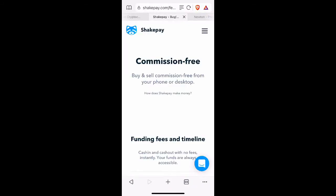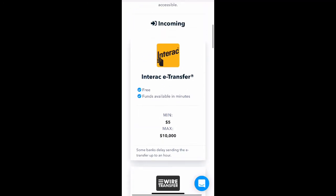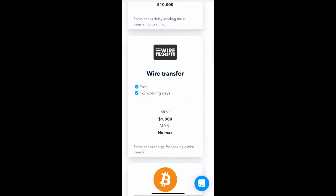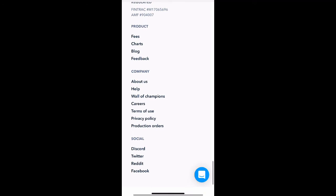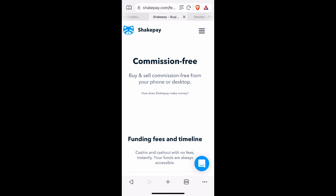Next, let's take a look at Shakepay's fees. They have no commission, as far as I know. Oh, they do have some limits: you have to transfer at least $5, maximum of 10,000. What else do we have here? Yeah, there's no other fees. The only limit that I came across, and they recently added it, was that you had to withdraw a minimum of 0.1 ETH, which, I get it, gas is high. It was looking at $7-8. It has dropped since.